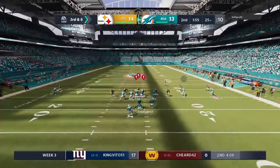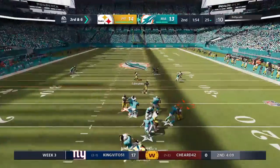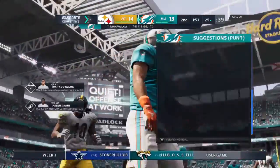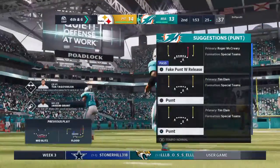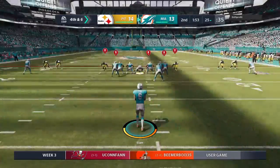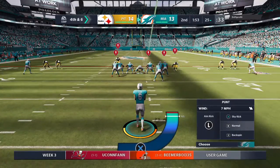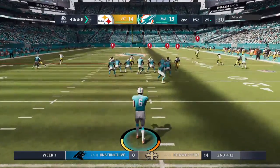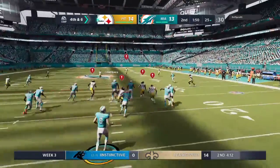Here's Tagovailoa to throw. Oh, hit as he throws there, incomplete. Has to be a little bit of frustration there. Back-to-back incompletions. Receivers blanketed on both attempts, this time on 3rd down. The Dolphins will send out the punter now, as he's on to punt for the first time this afternoon.